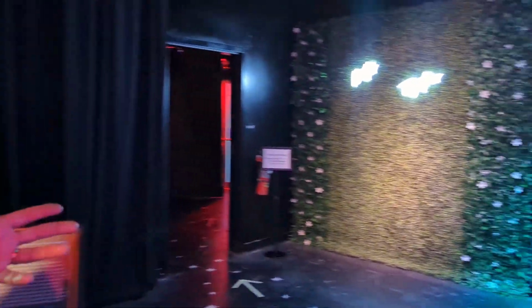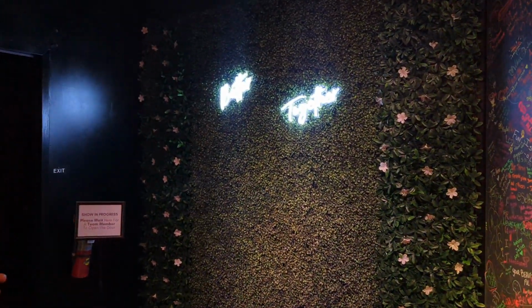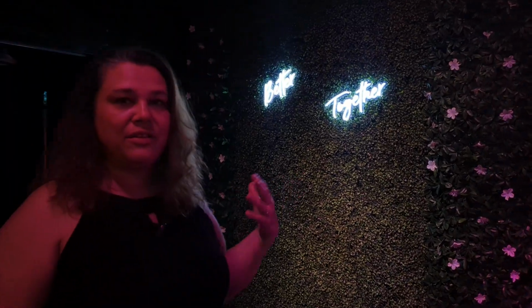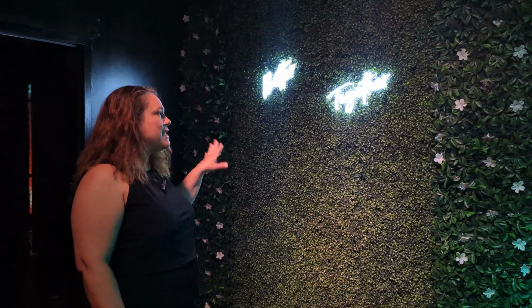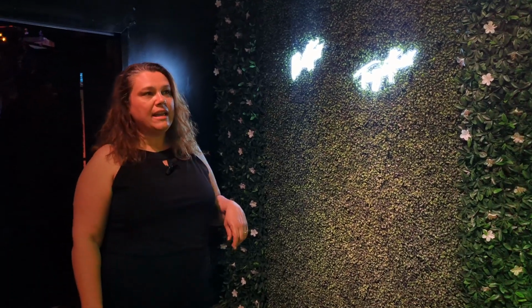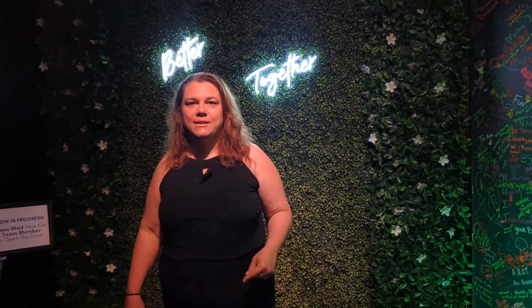And of course, then, we have this wonderful end piece over here. This is where all the groups and different families like to get a photograph at the end so that they're able to take home a Better Together sign. I think it's pretty cute. I like it, but it is a really good spot to get photographs with your party if you're looking for a place to stand and get pictures. But my favorite is through the doors.